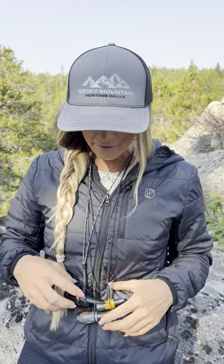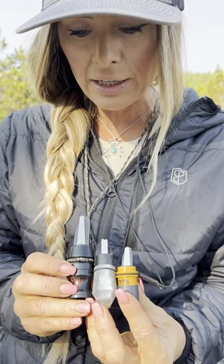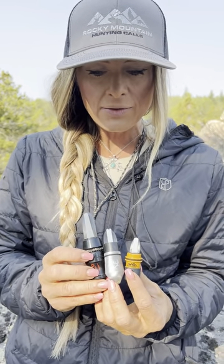What I love about them is they make such a wide variety of calls. And I have with me a few of their external reed cow calls, the Wild Thang, the On Fire, and the Little Flirt. Now, all three of these calls are different in size and slightly different in construction, and they all make a little bit different sound octave depending on what you're going for. So let me give you guys a demo.